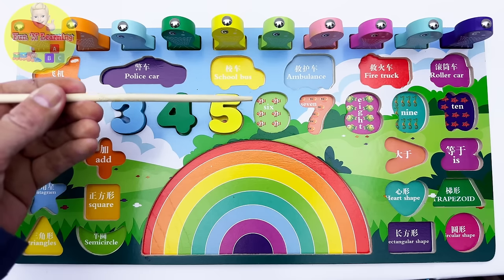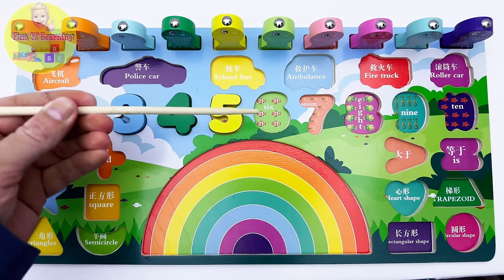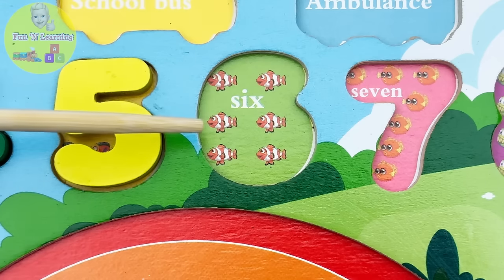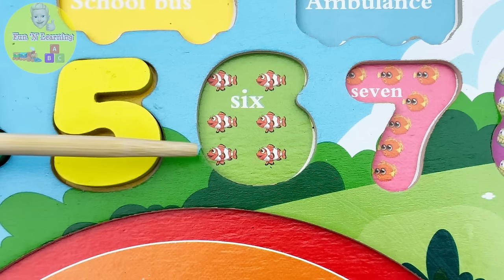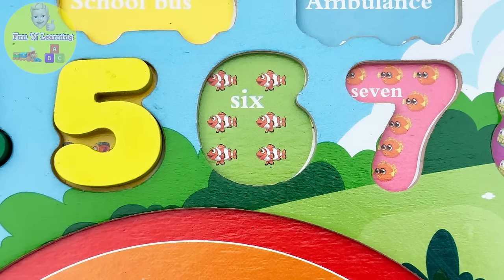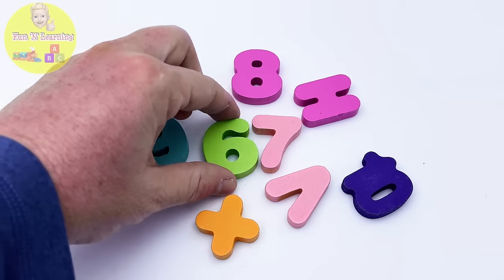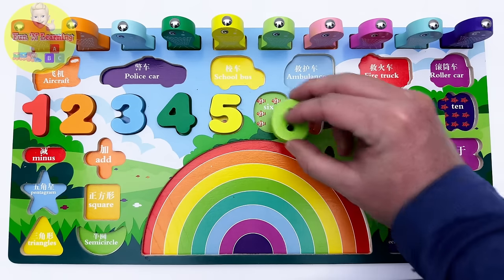Oh, look here. I see a bunch of clownfish on this spot. Let's count them. 1, 2, 3, 4, 5, 6. We have 6 clownfish. Time to find our next number, the number 6. I see it. The number 6. Here you go.